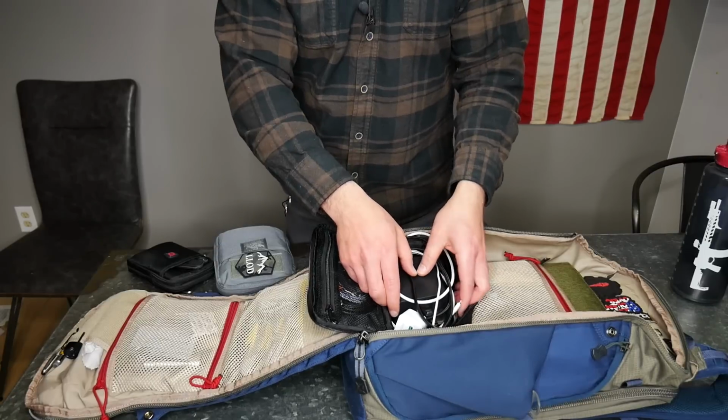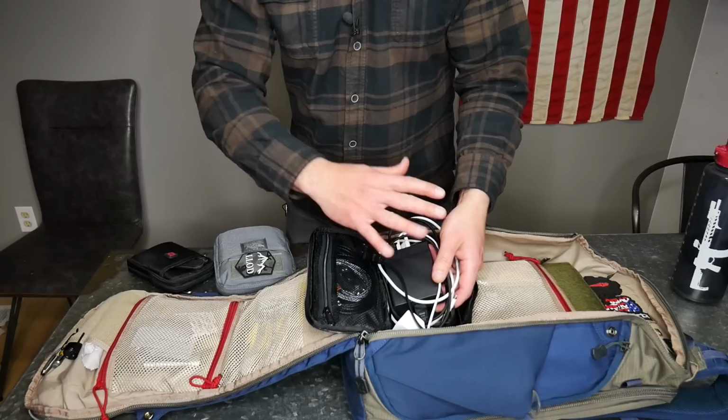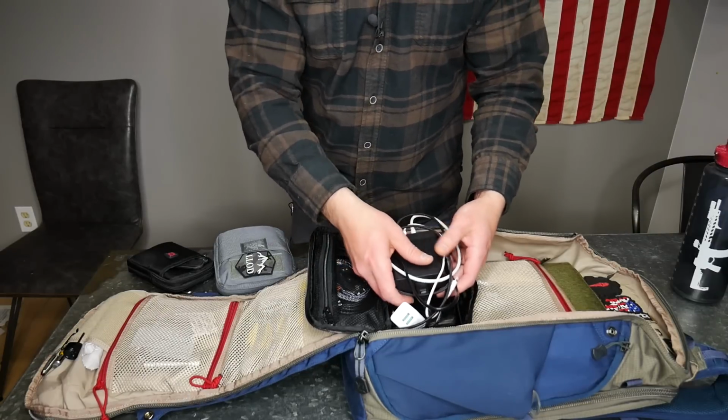Now, I used to have an extension cord that I would use to plug in my laptop, and then I also had like my laptop charger. This kind of does both.